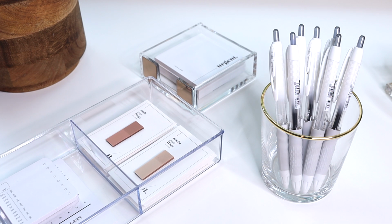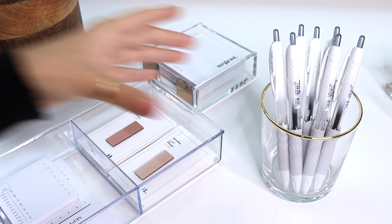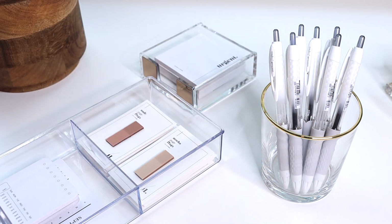A few examples of how you can organize your cloth and paper stationery, but you can also get really creative and use glassware or other home decor pieces to help you organize your home office.